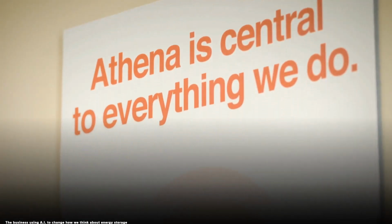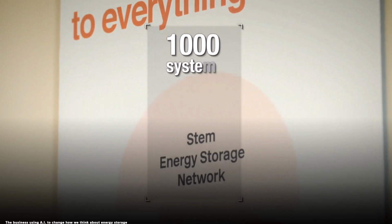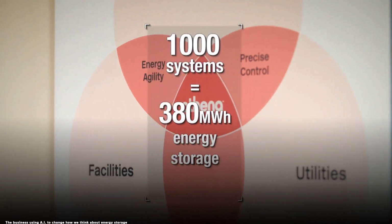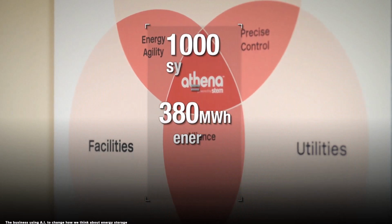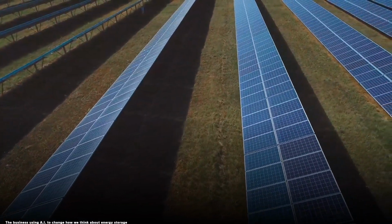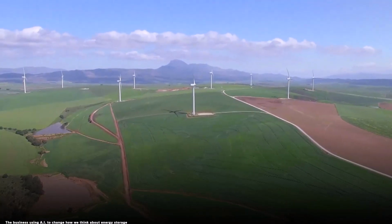The company is currently contracted to build 1,000 systems, which amounts to over 380 megawatt hours of energy storage services in the US and internationally. Costs continue to come down, scale continues to go up. The costs are driven by scale in solar and wind, and we expect to see that continue to grow.